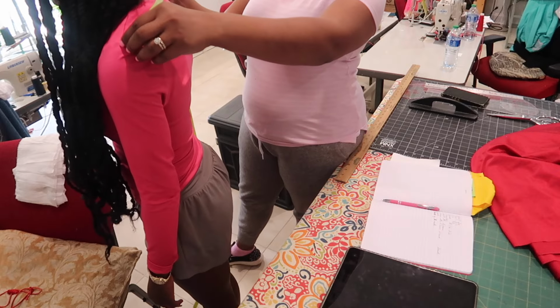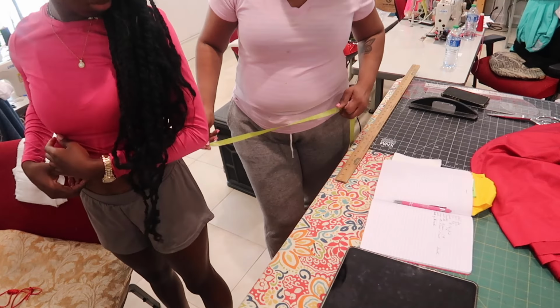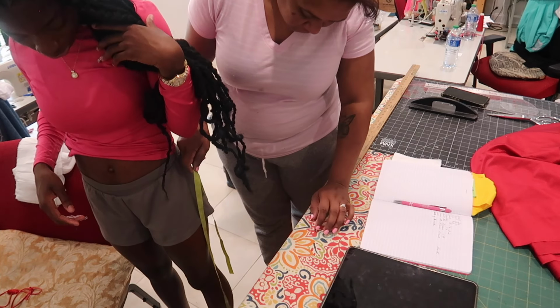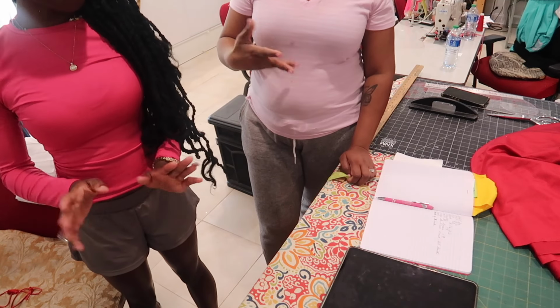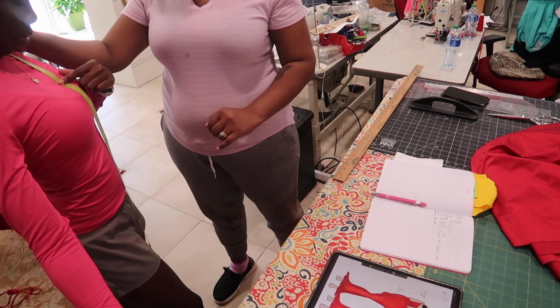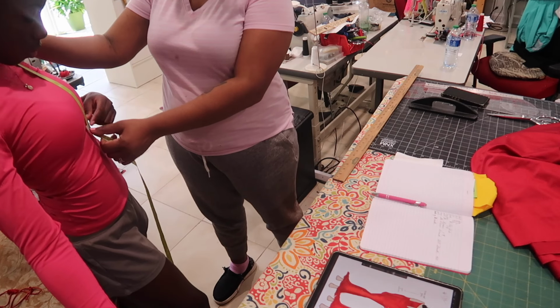So shoulder to shoulder is 14. And from the knees to the floor, do you wear heels? I don't think so. You always make it longer anyway. Mm-hmm. When you put your shoes on, we get the length. Okay, yeah, right about here. 8. Okay, what about the other one? 12, about.